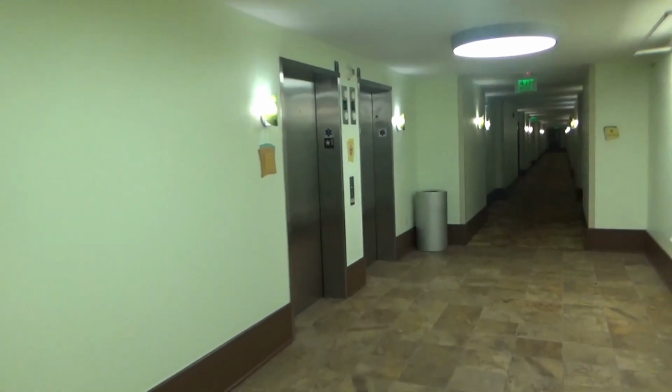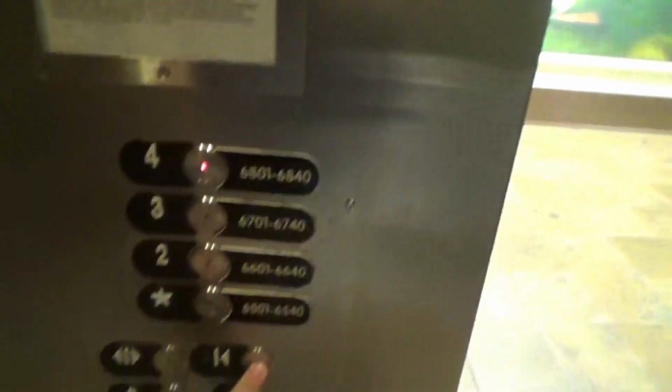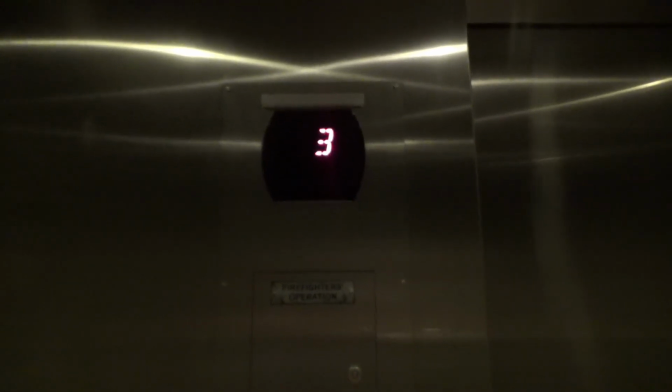Got more Otis elevators to ride with Series 5. I'm gonna ride this car first. Up to 4. You're on 4. Back down to 1. Door close does not work.